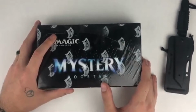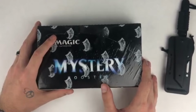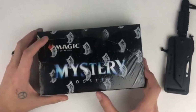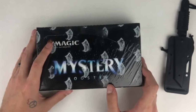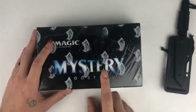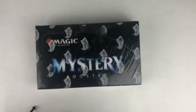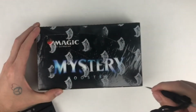So I paid, after taxes, after shipping, after the price of the box itself, about $158. If I can get $250 in value out of this box, I'm going to be extremely happy. And there's one card in here that if I pull it, I already have it sold for $100. Now let's go ahead and jump right into it. That one card is a Mana Crypt.